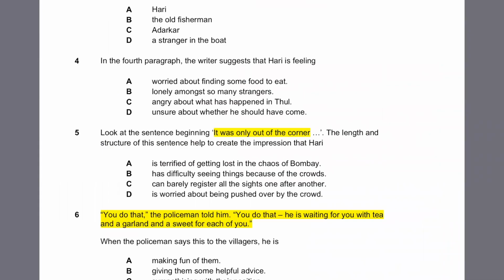Option A, and remember, there's always lots of different strategies you can use, and you can actually go through elimination for these kinds of questions if you find it a bit challenging. So something like option A, he's worried about finding some food to eat. No, sure, it mentioned something about him maybe being thirsty and tired, but the main emotional concern has nothing to do with food, so it's not A.